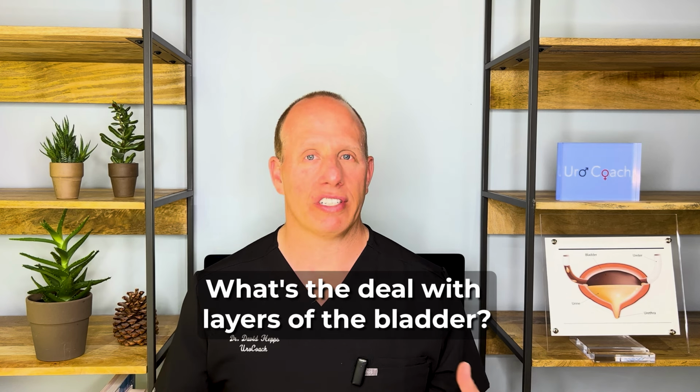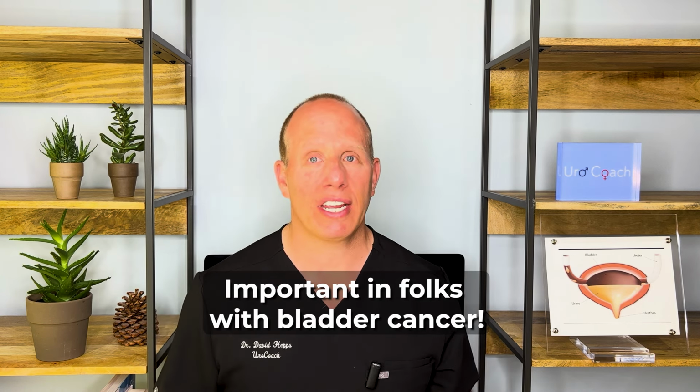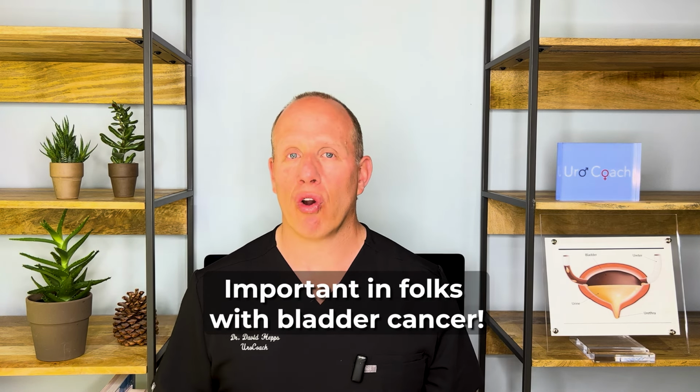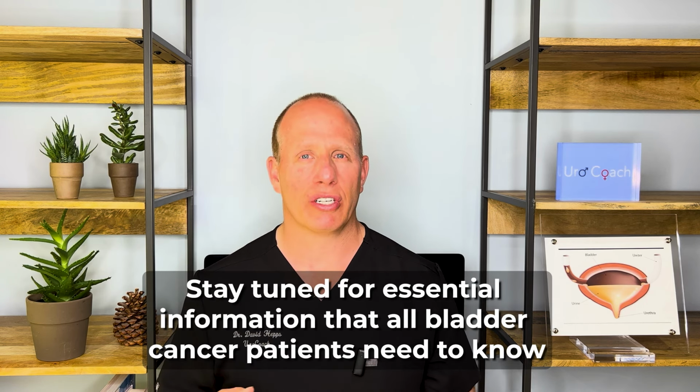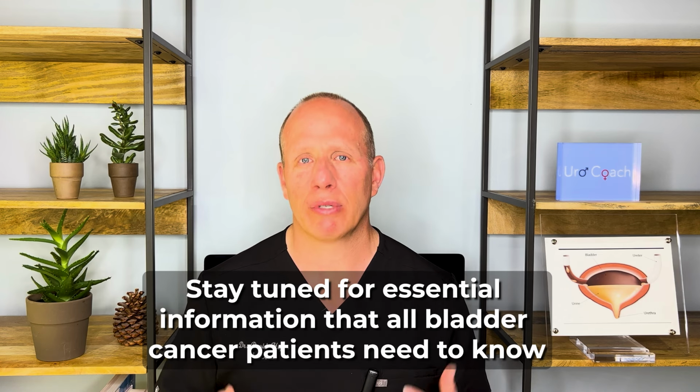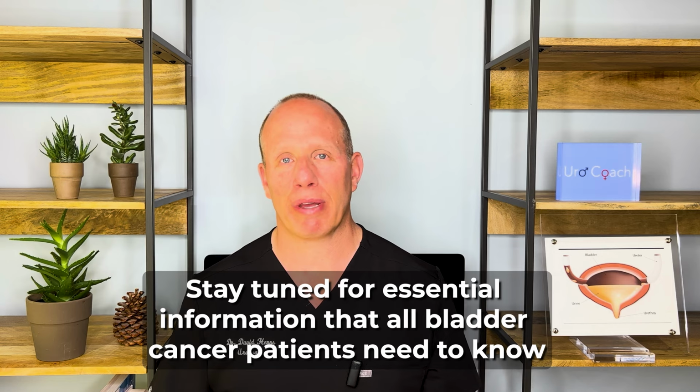So the question we're going to talk about is what's the deal with all these layers of the bladder your doctor may have mentioned? It's especially important in folks who have bladder cancer, and we're going to go over these layers. We're going to talk a little bit about bladder cancer and what two components that I believe are essential for every bladder cancer patient or family member to know.